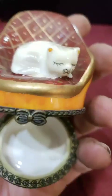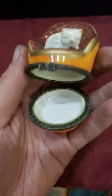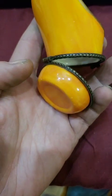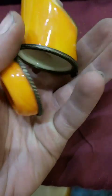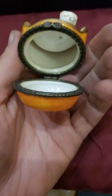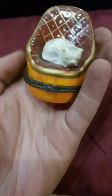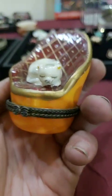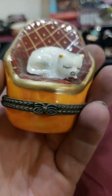It's a nice cat, hand painted. You know, these are eBay specials right here. This is something you can throw onto eBay, unsigned. Maybe by a master artisan from Limoges. I don't know, maybe the mayor of Limoges, France, did this. Someone who's well versed might know. But to me, it's nice. Cat on a tufted chair.